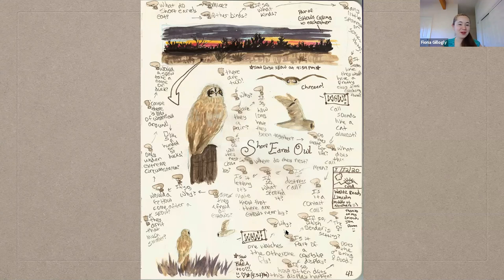So this was a little landscape of how the general place looked, and then a little arrow where the short-eared owl was. I drew it from multiple angles. I made a little note that the first short-eared owl was seen at 4:59. Since time really mattered, I decided I was going to write down when I saw the first one. And they stayed around and called and hunted in the meadow for a while. There were some great horned owls calling in the trees. So I was super excited to see this bird.